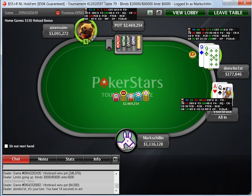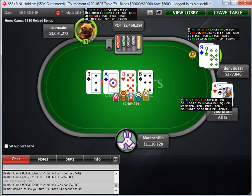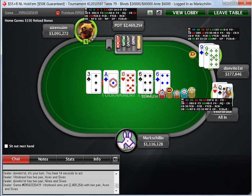And again, we have a coin flip. Really big pot for 2.4 million chips. And again, the guy with ace queen is running good at this final table.